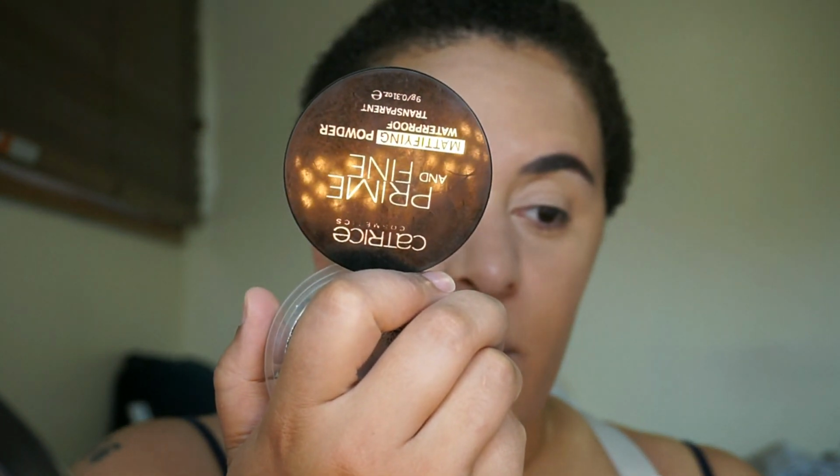But I'm going to set my eyelids. And I'm just going to use my Catrice Prime and Fine waterproof powder for that. I'm just going to put that on a fluffy brush, press in some of these creases and just lightly set.